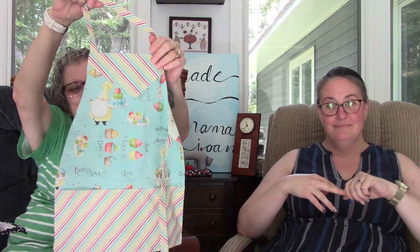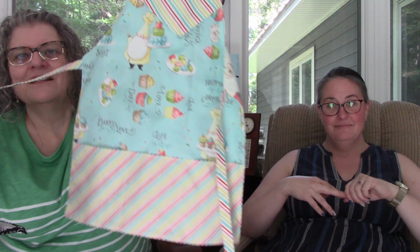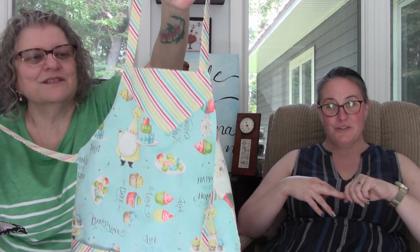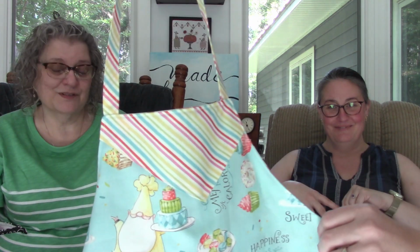As long as we're on Quilting Corner, I did make this little apron for Malin. I did finish that up just now, just recently. I mean, yesterday, when we were up quilting. Super cute.